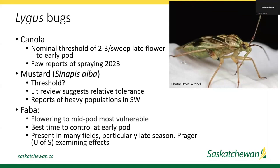We had few reports of spraying in canola in 2023. However, we did get some reports of Lygus in yellow mustard in southern regions, both in Saskatchewan and Alberta, and a couple of really odd reports of Lygus in wheat that I don't have confirmation on, but from a reputable source. So I'll take that as valid.